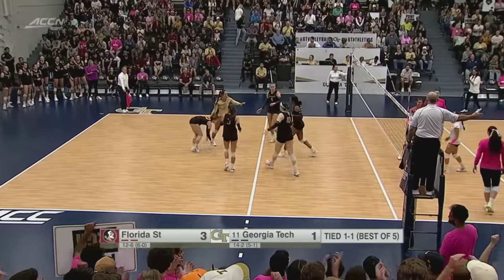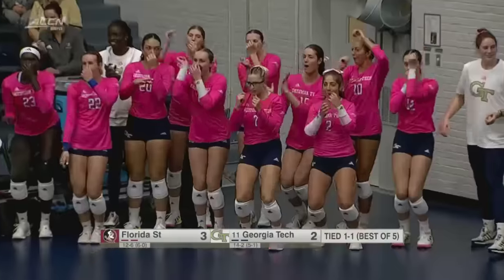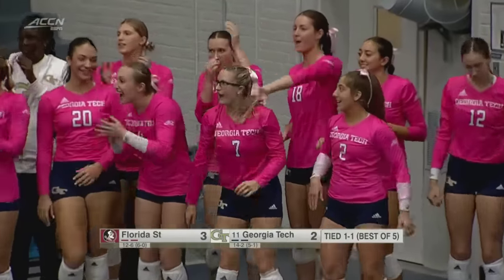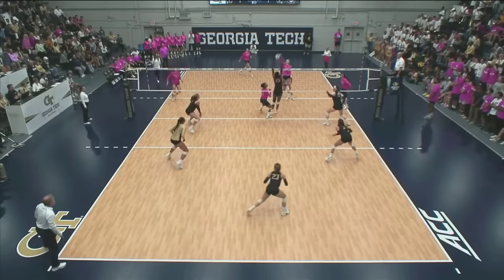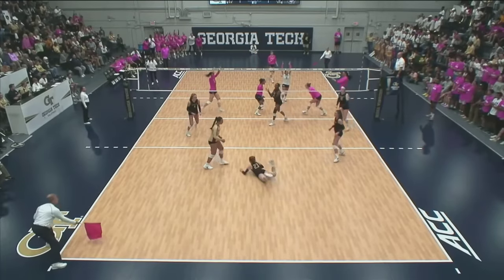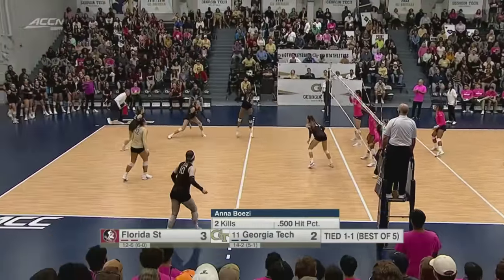Georgia Tech now attacking through the middle. Oh, that is what Georgia Tech's needed all match long. They were able to pull off the second set without much middle attention. This one out of between sets two and three, Coach Collier says we have to do it. Bozy, get up and be ready. And dialing up a little curveball.